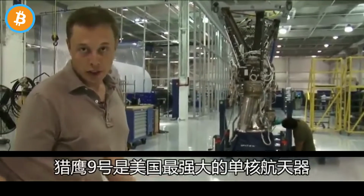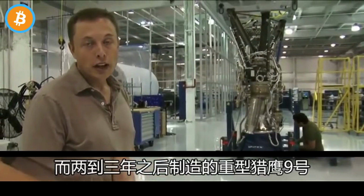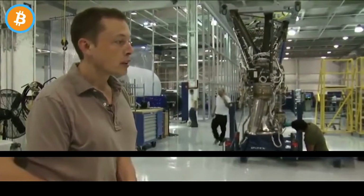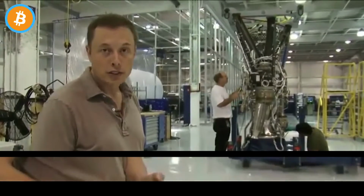Falcon 9 is the most powerful single-core vehicle in the American fleet, and when Falcon 9 Heavy debuts in about 2 to 3 years, that will be the most powerful vehicle in the world because the shuttle will have retired by that point. So that's really quite significant. It's the raw equivalent of say an Airbus A380 or a 747.